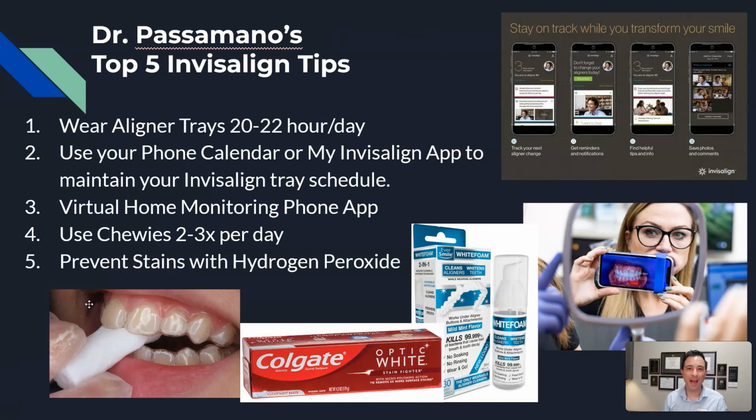All right, here are my top 5 tips to ensuring successful Invisalign treatment. Number 1, this might seem obvious, but it is wear the trays 20 to 22 hours a day. I've seen patients wear them 18 hours a day. I've seen some go 20. I've seen some do 22. The 22-hour-a-day Invisalign patient is going to have a much more successful treatment than the 18-hour-a-day Invisalign patient. So I highly recommend wearing them as much as you can to ensure that everything is going according to plan.